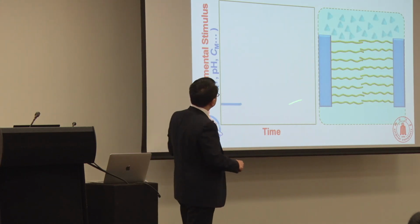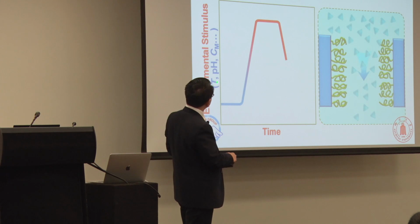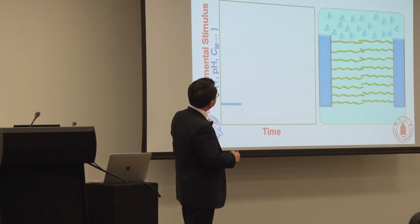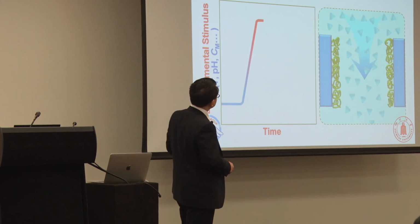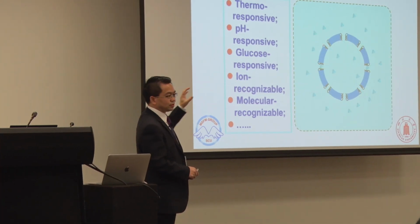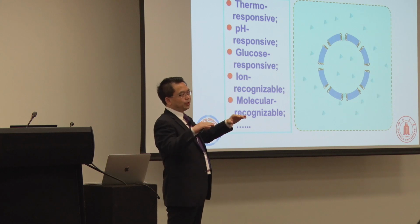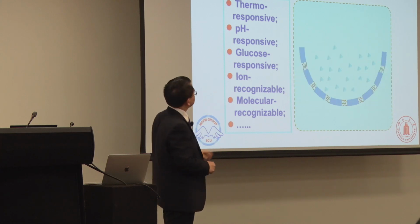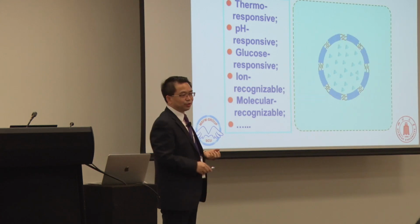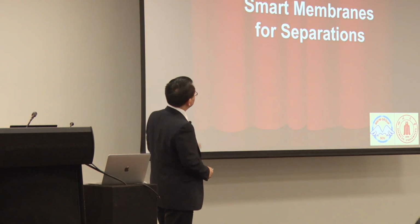With that kind of gate, the permeability can be adjusted in response to environmental stimuli, for example temperature, pH, and some other substances. So the permeability can be self-regulated by environmental stimuli, and the stimuli could be temperature, pH, some substance concentration, or some special molecules. If we prepare that membrane as flat or hollow fiber, we use it for separation. However, if we prepare it in microcapsule shape, we can use it for controlled release. So I'm going to introduce the membranes for separation and controlled release individually.